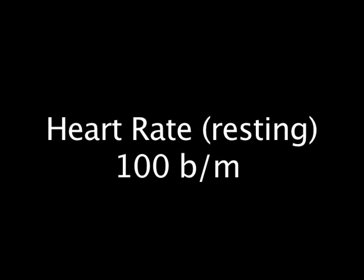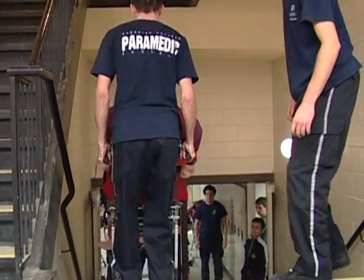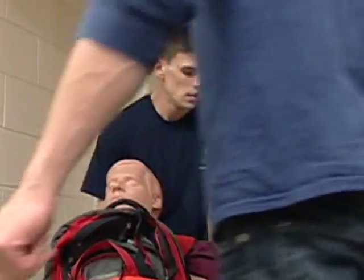A candidate must also have a resting heart rate below 100 beats per minute, and a resting blood pressure of 144/94 and below to meet the safety requirements for the test. If a client does not meet the pre-screening criteria, they are unable to do the test, and they will require doctor's permission before they are able to go through the testing items.